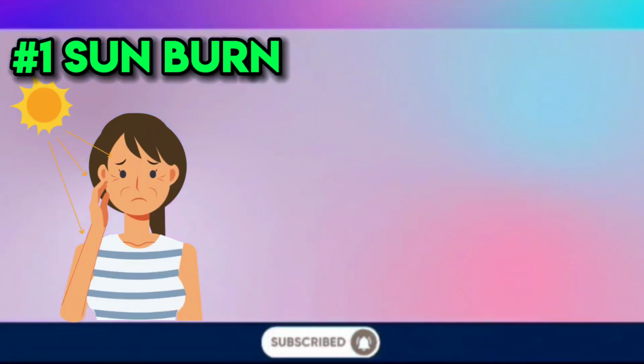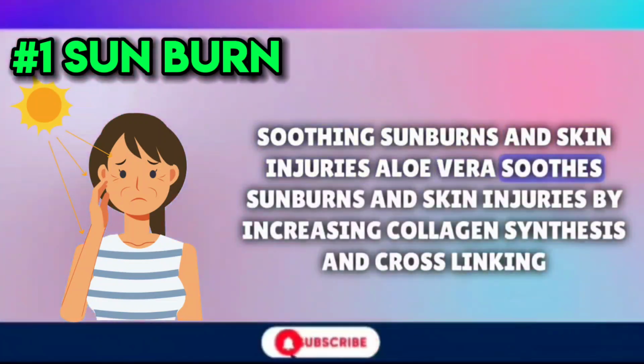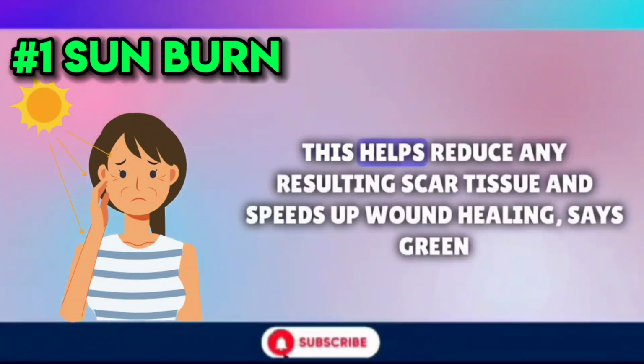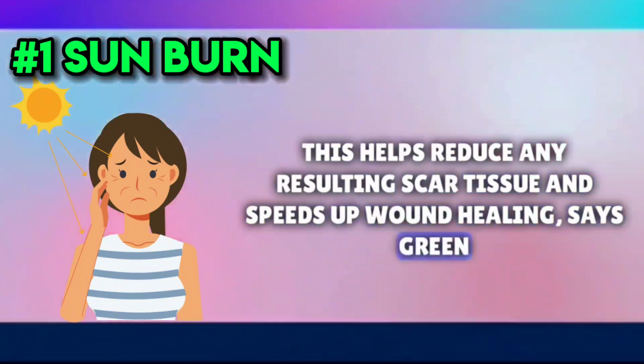Number 1. Soothing sunburns and skin injuries. Aloe vera soothes sunburns and skin injuries by increasing collagen synthesis and cross-linking. This helps reduce any resulting scar tissue and speeds up wound healing, says Green.